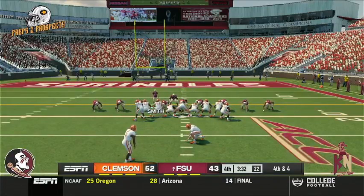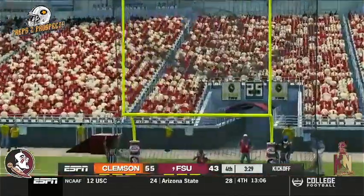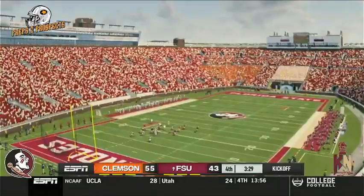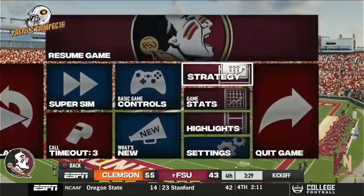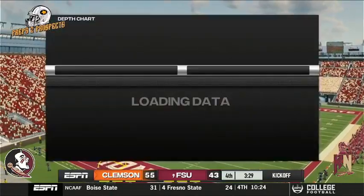You expect this every time you're here, and you're never disappointed. This crowd is amazing. Gets it out to his receiver in a hurry. Tackle made around the 25-yard line. First down.